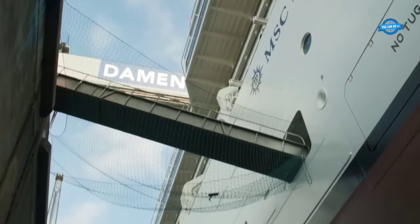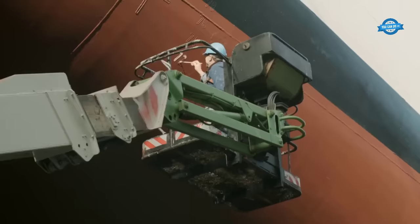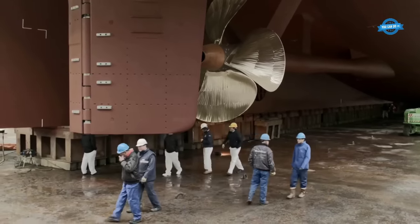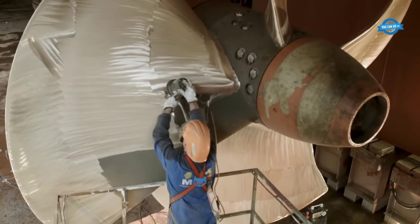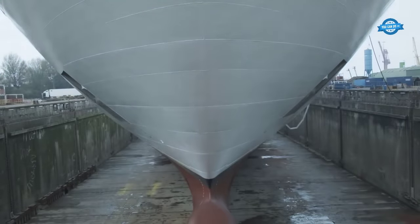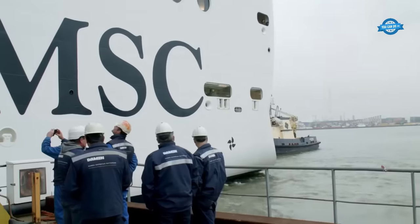As the Magnifica's rejuvenation process approached its culmination, a fresh coat of anti-fouling paint was applied to her hull. This specialized paint serves a dual purpose. Not only does it give the ship a renewed appearance, but it also prevents marine organisms and dirt from adhering to the ship, reducing drag and improving fuel efficiency. Lastly, the ship's propellers, the heart of its propulsion system, were buffed and polished. This process not only restored their luster, but also optimized their hydrodynamic efficiency.